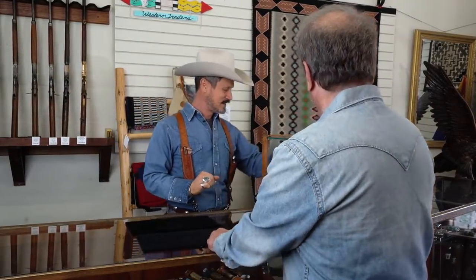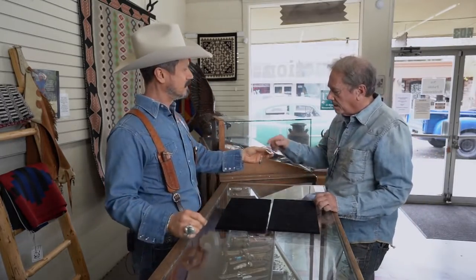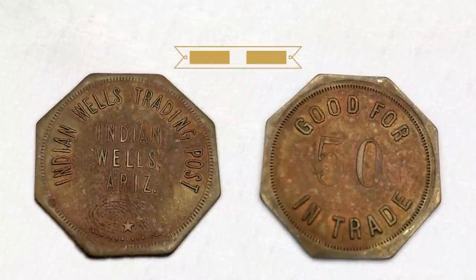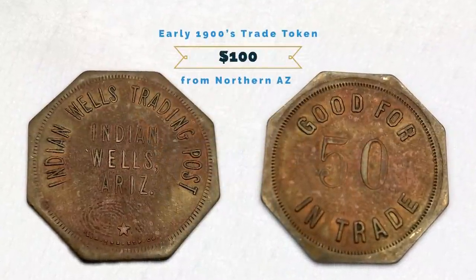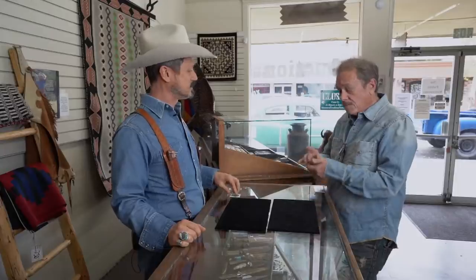Let's see here. I got this Indian Wells token right here. Oh yeah, that's a nice one. I do have this one. You have that one already? But this is a nice Indian trader. They were very popular usage on the reservation because of the minimal amount of coins available. So they issued a lot of tokens. But you brought some. I'm looking for something like these. Okay.